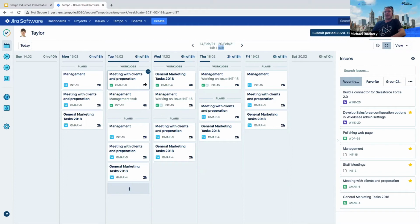So how old's the data we're going to be looking at? Yeah. So there's a couple of things on that.